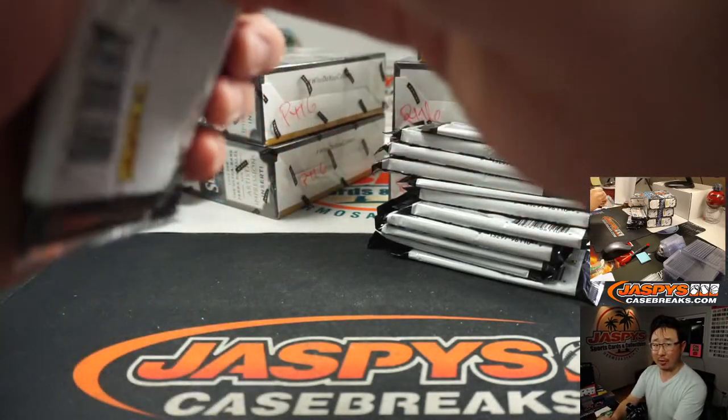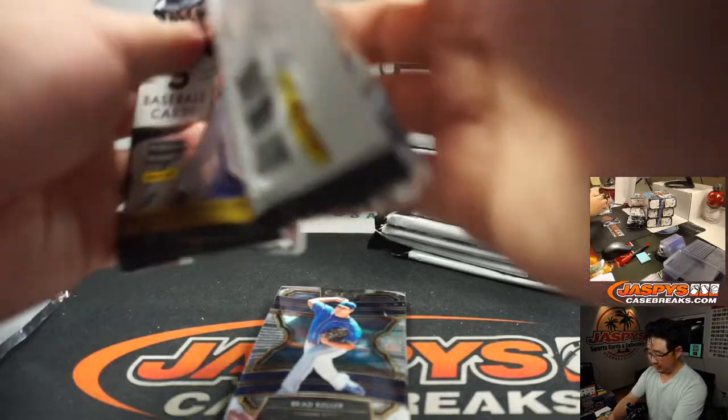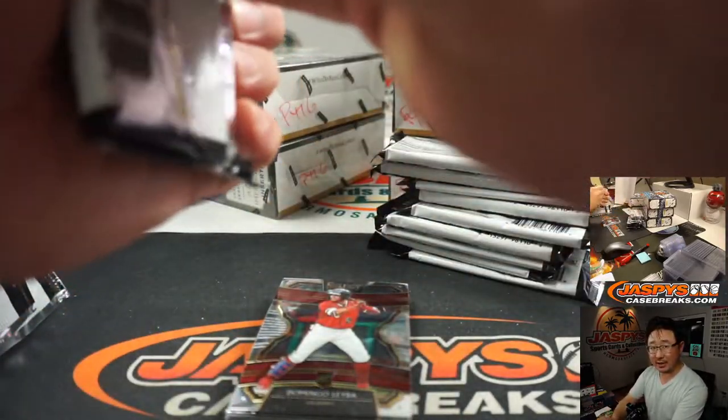A couple nice baseball breaks. We had a big mixer we just finished up, and now we have this half case right here.